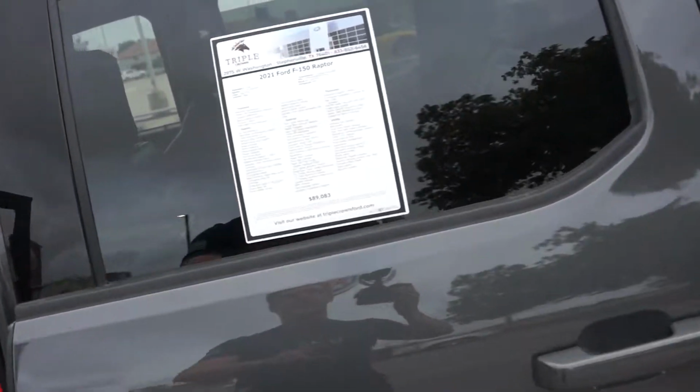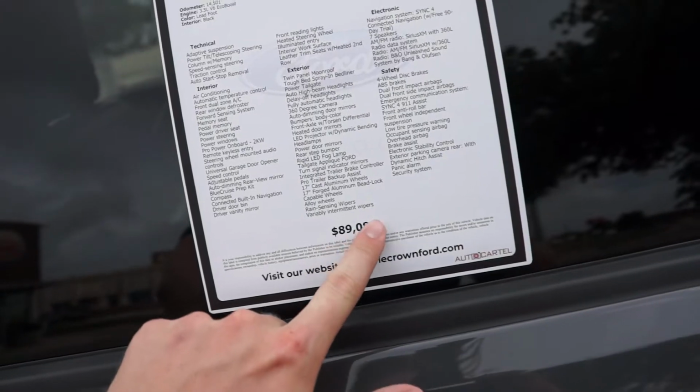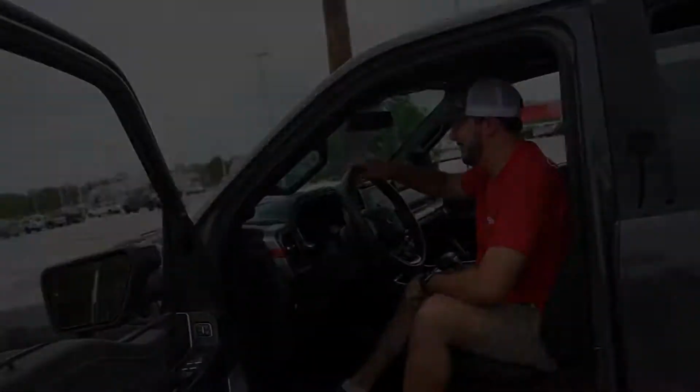Now you'll notice this truck is 2021. It's used, got like 14,000 miles, $89,000. So just slightly out of the Covert Garage price range, unfortunately. But are you ready to drive this? Do it. Are you ready? Dude, I am so pumped.